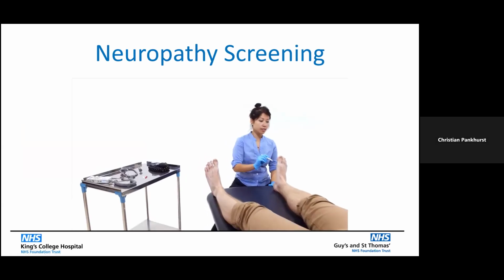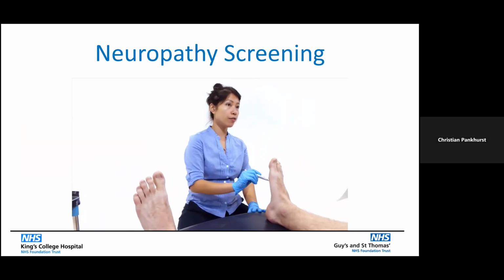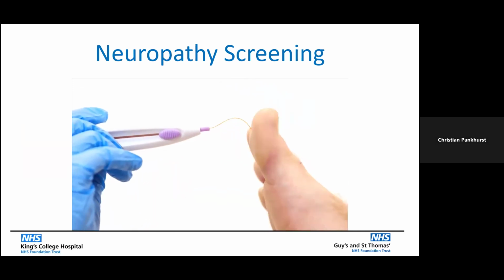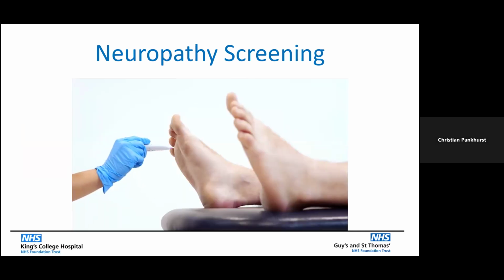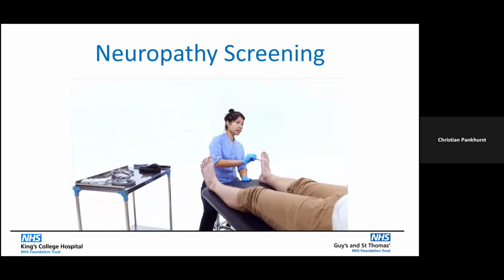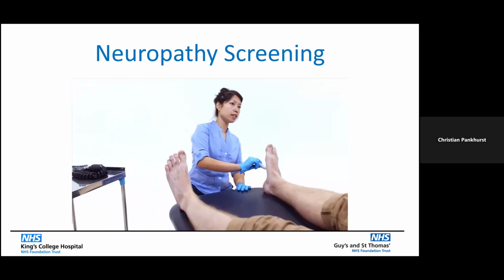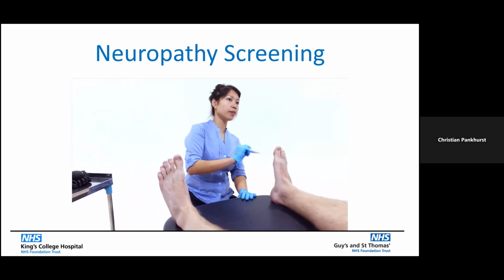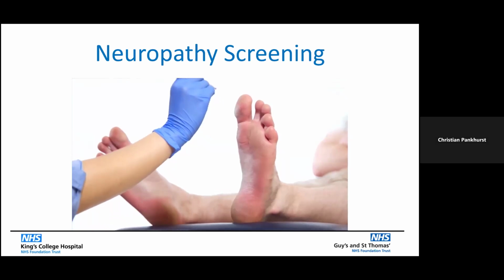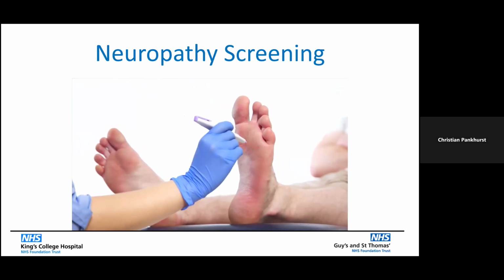When testing sensation in the feet with a 10-gram monofilament, a minimum of 3 sites should be tested, avoiding any areas of hard skin. If sensation is absent, recheck the area up to 3 times. If the patient cannot confirm the detection of the monofilament, they will be deemed at risk of developing a foot ulcer and onward referral is necessary. In order to ensure safe and effective use of your 10-gram monofilament, please use the following guidelines.